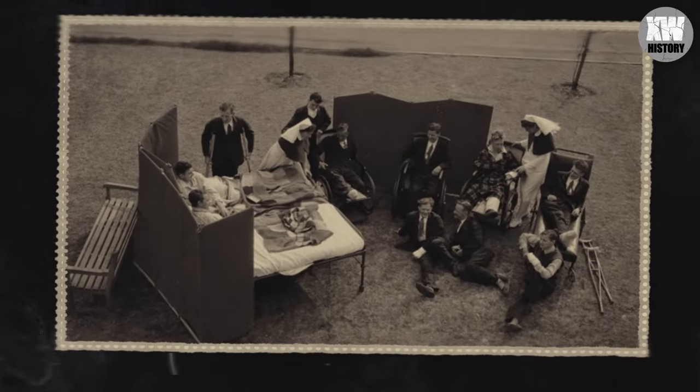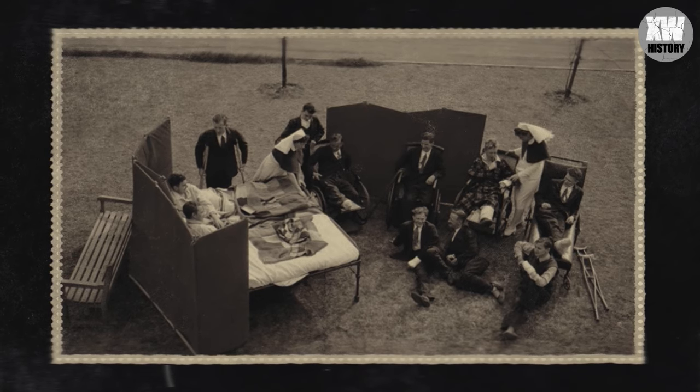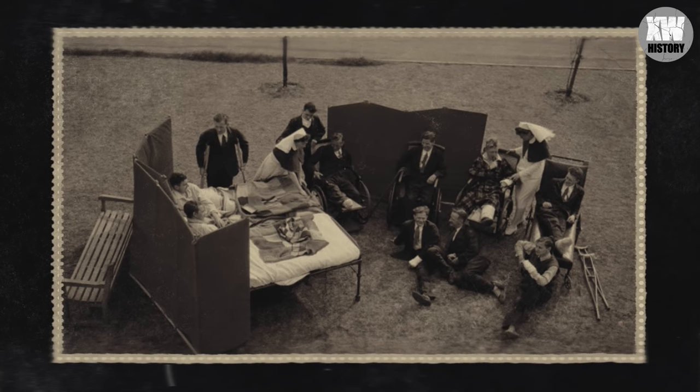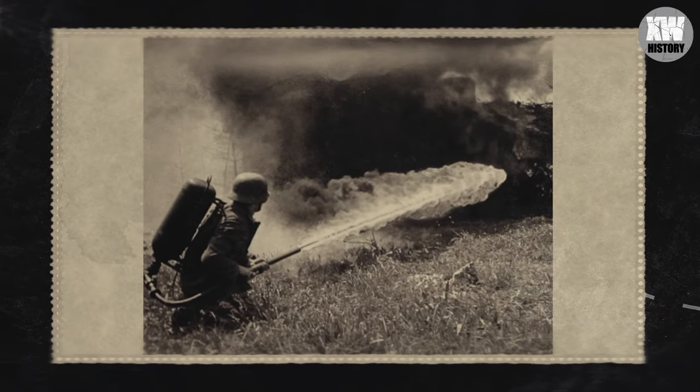Nurses and crew undergoing rehabilitation at RAF Princess Mary Hospital in Halton, Buckinghamshire, 1943. Here a German soldier fires a backpack flamethrower in a field of tall grass, USSR.